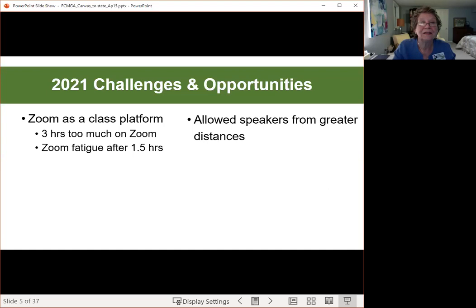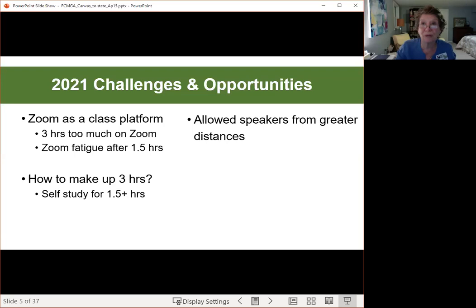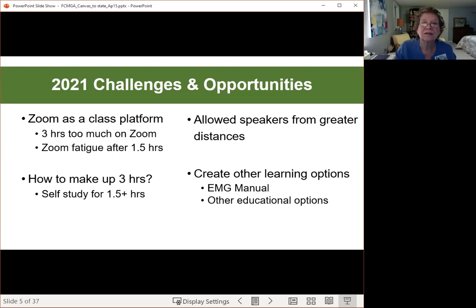The reason it was decided to have a 1.5 hour lecture was that a lot of people are Zooming all day long, and there's a lot of Zoom fatigue. It was just decided in our board meeting, or the group who was deciding on things, that Zoom fatigue sets in after an hour and a half. But that left us with 1.5 hours to make up our 3 hours that we used to get for just going to class. So we would call it self-study.